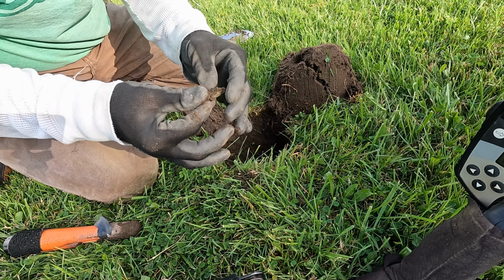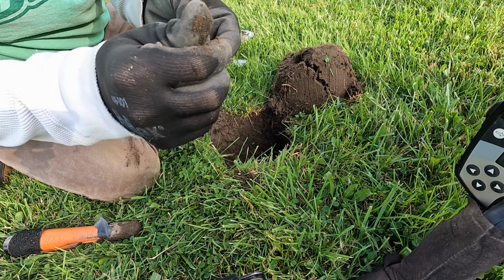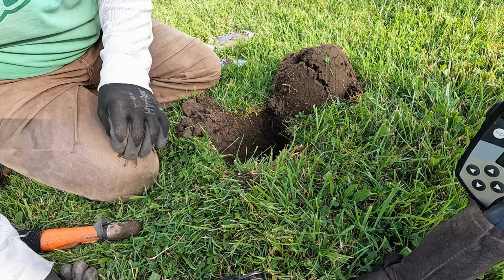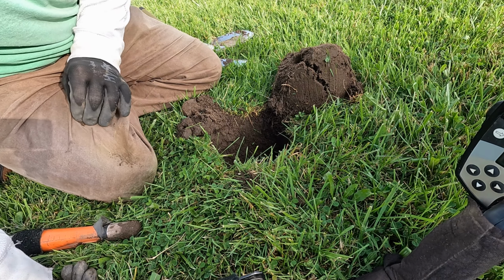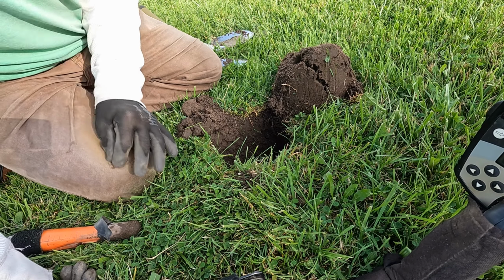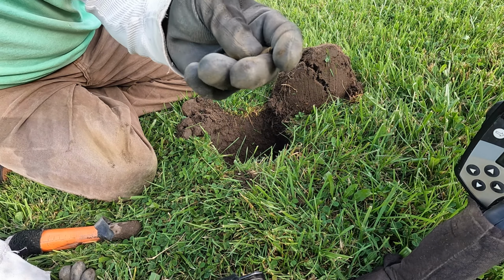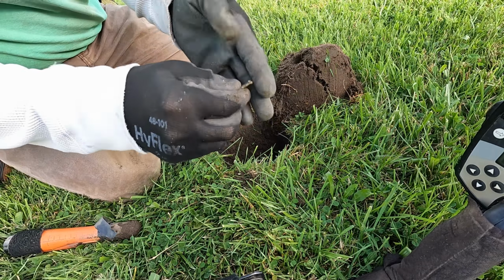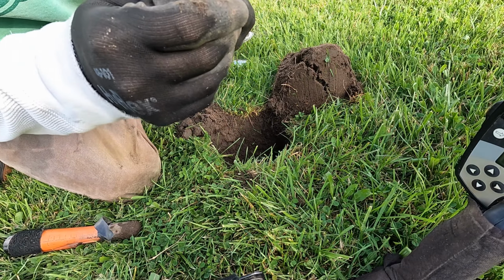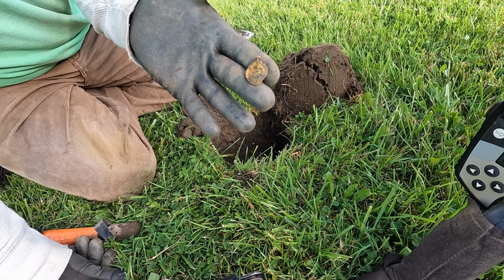Well, don't tell me we got another charm. I'd have another charm here. Definitely. Not silver, I don't think. Nope. Another religious charm. Pretty crusty, but I'll put some pictures up of it. It's a good find.